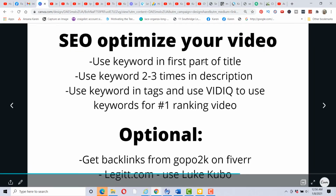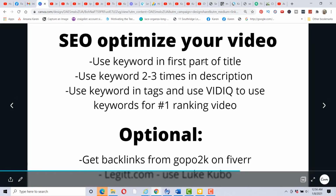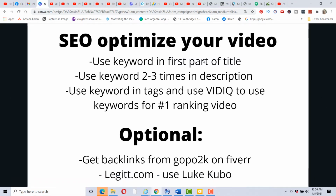And I can't believe that I'm going to reveal this to you, but these are the backlinks that I use. If I really wanted to rank a video, I would buy backlinks. Now I said this was free, but this is optional. But the YTA method, I did buy backlinks for that, and I was ranked #1 for quite some time, and that's why I had made quite a few sales in a very short period of time.